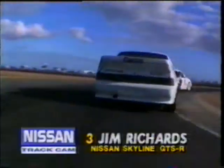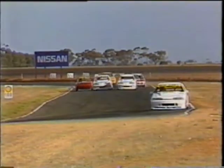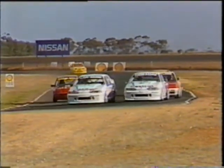We've got Neil Crompton, Larry Perkins following him as they take our Nissan track cam, and sitting right behind them, of course, is Jim Richards in the GTSR model Nissan, who's following this scrap between the two Commodores. And he's losing out just a touch in some of the spots around the circuit to them. Nice and tight here as Larry says to Crompton, I'll have a bit of this, please. Can I have that inside line, please? Yes. Well, Crompton had to back off, and Perkins has just bolted in the blue.